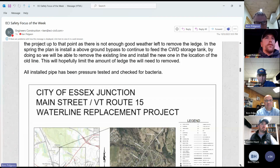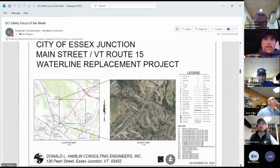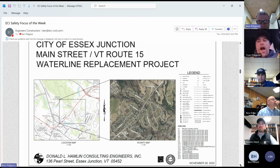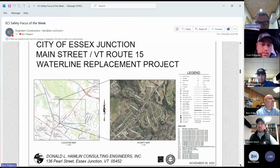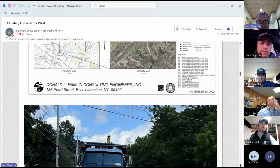Here's a picture of the front title sheet of the plans. It doesn't really show where 5 corners is. Well, the location map shows the 5 corners at that intersection there. So it's essentially Densmore up to almost the 289. Well, not quite the 289 exit, but getting close to that. And it was designed by Donald Hamlin Engineers, and they are also the resident engineer.